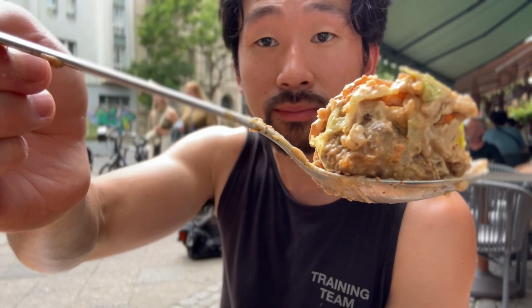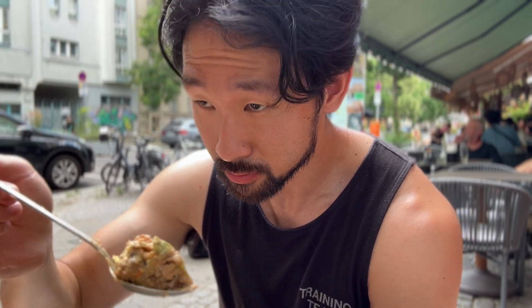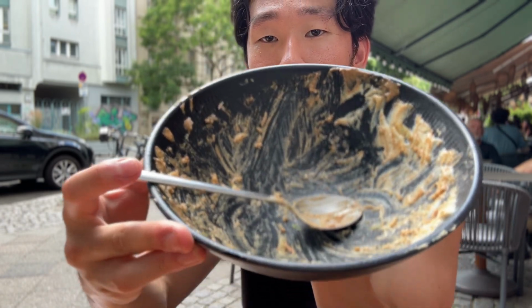Here's the last bite. Again, honestly surprised I was able to finish all this. Easily like 1,500 calories. I'm probably not going to eat anything for the rest of the day. I am extremely full. Kind of struggling right now. But again, it was tasty. So big shout out to Sahara, the Sudanese street food restaurant. Clean Plate Club.